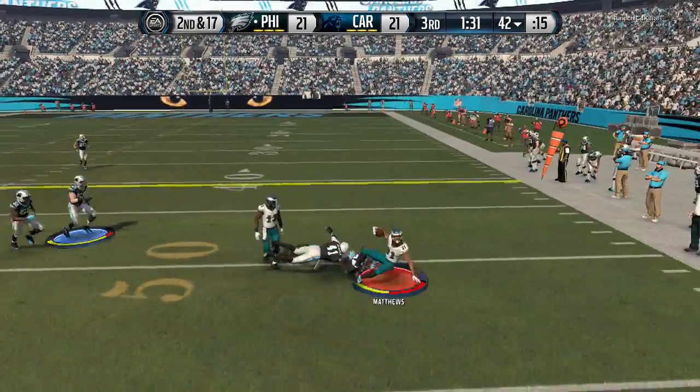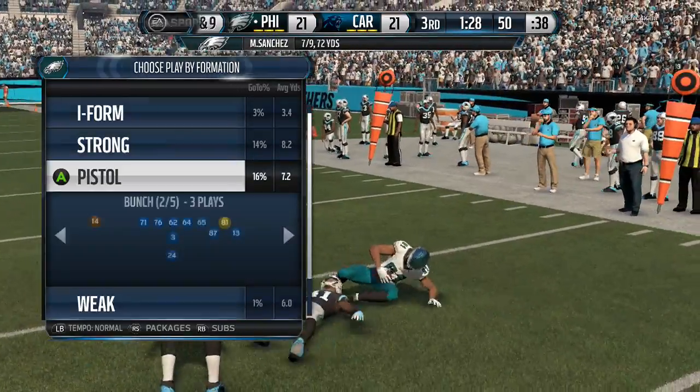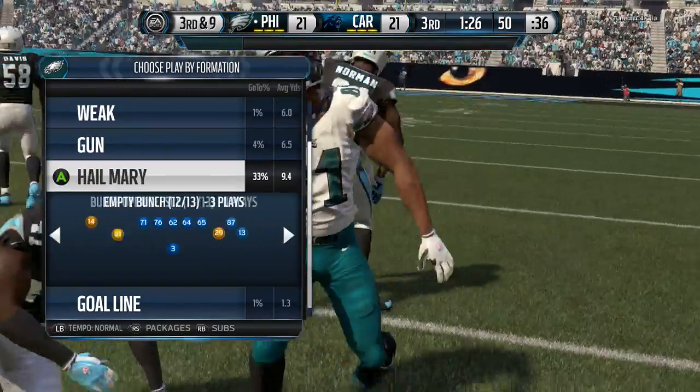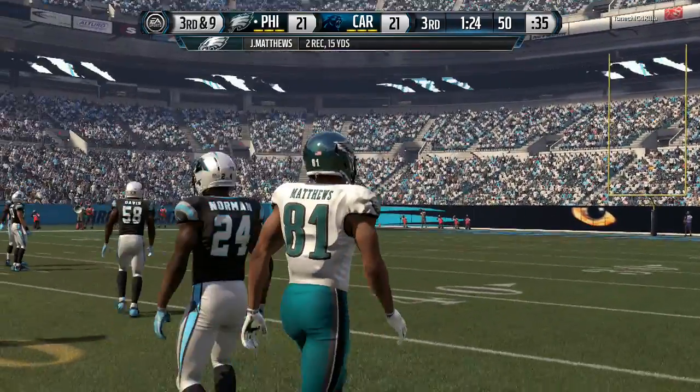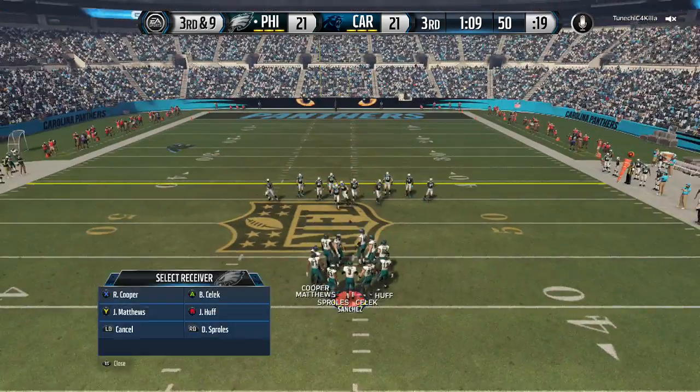Jordan Matthews brings it in. Picks up 8 here. That's reception number 2 for him. Well, that was a nice job by the offense. It just puts them in a better position. Nice little throw and catch. It's 3rd down coming up.